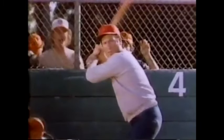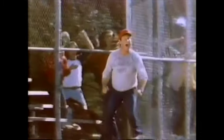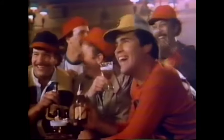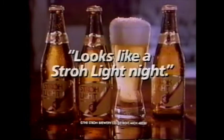Nobody thought the Duck could do it, but Duck Dugan did it. Looks like a strobe-light night. When things are going right, looks like a strobe-light night. Strobe-light, a great tasting beer that doesn't fill you up. Looks like a strobe-light night when good times come along.